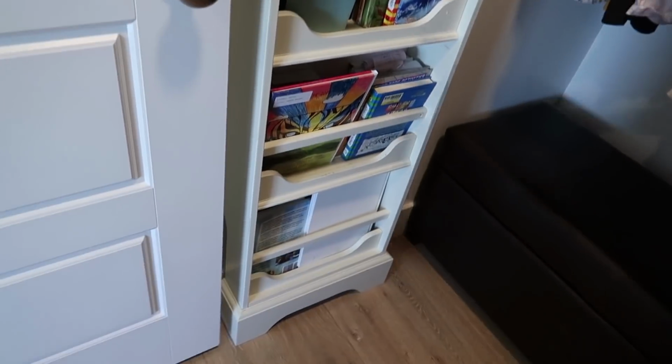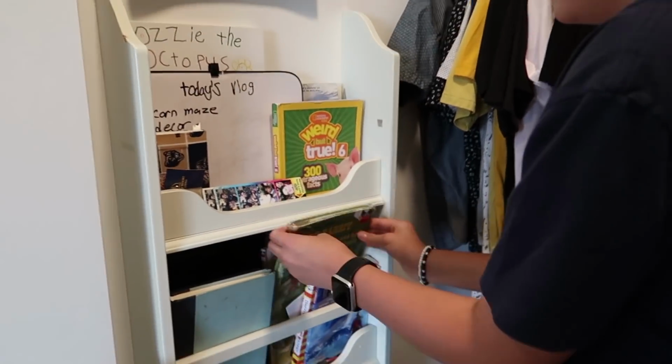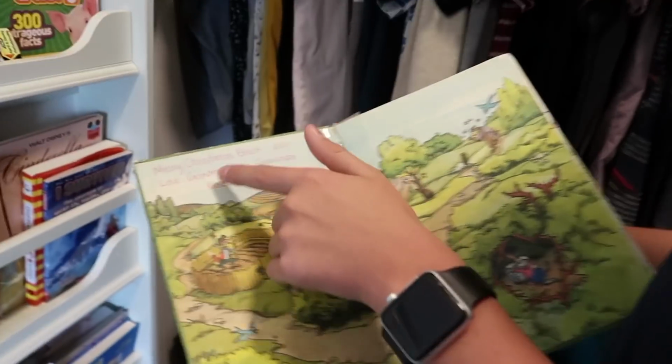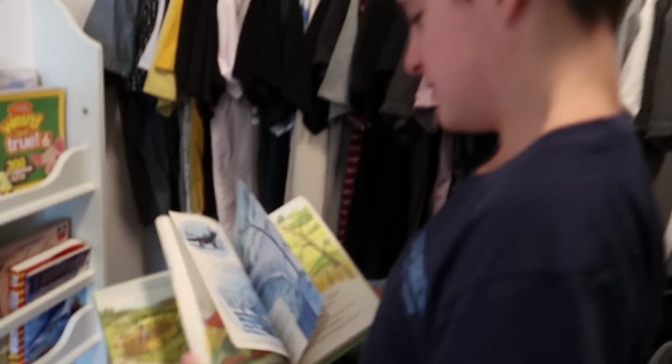So, old childhood books. I actually stole this from Brock. One's mine. This is my favorite book ever. It's really old. Look. Merry Christmas, Brock 2011. Love, Grandma and Grandpa Mike. Back in my prime, good old days. That's pretty much it with my closet, so let's move on into my bedroom.